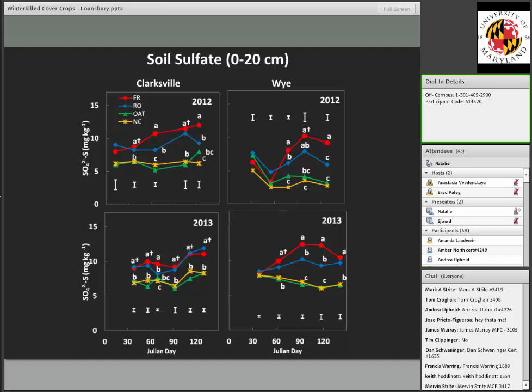So I know especially in no-till situations that surface soil sulfur can leach down, and there can be initial sulfur deficiencies. But when you've grown a radish cover crop, the sulfate is concentrated at the soil surface. So these increases amount to 8 to 12 kilograms of sulfate sulfur from radish.